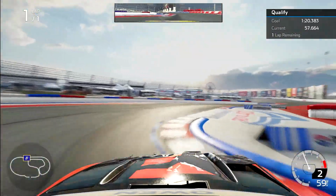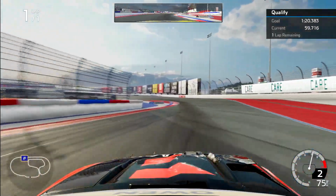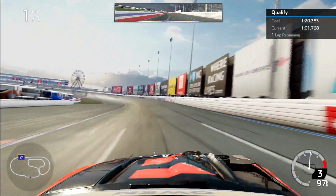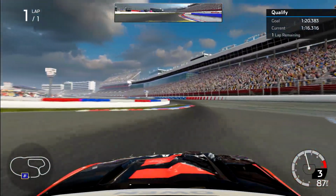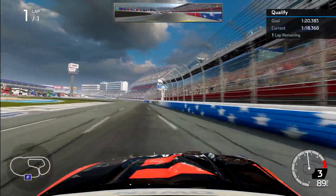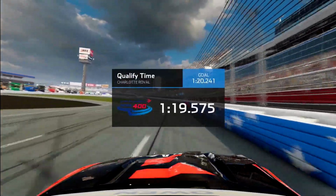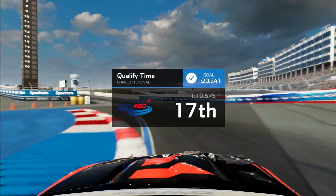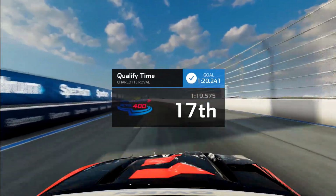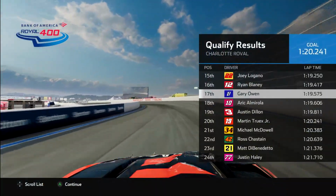I go right into the safer barrier there, so it was a bit of a sloppy qualifying lap to say the least. Got through the bus stop chicane pretty well, and now into this final chicane. It was a little bit rough through here as well, but it wasn't too bad. We come through to cross the line for 119.575. That's going to put us P17 for the beginning of this Charlotte ROVAL Bank of America 400 race.